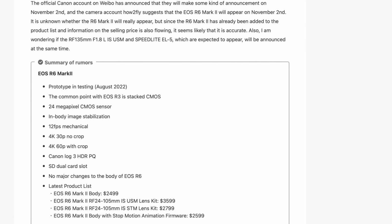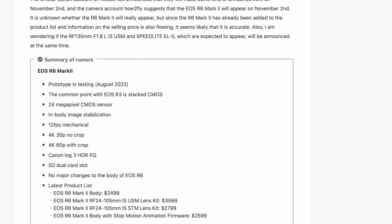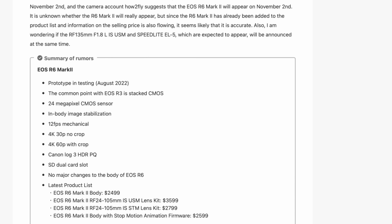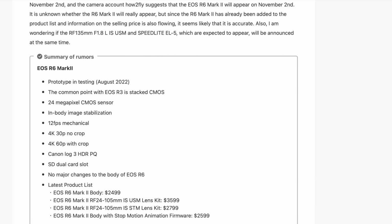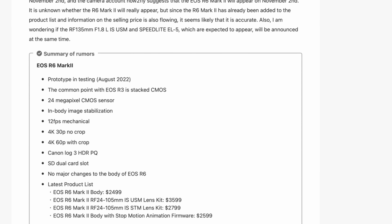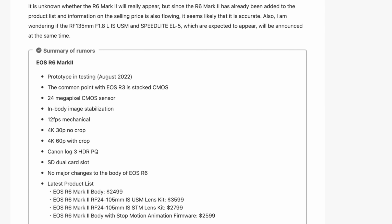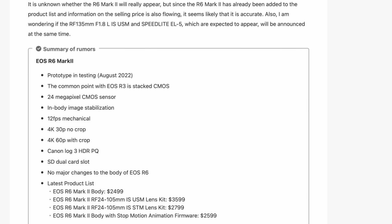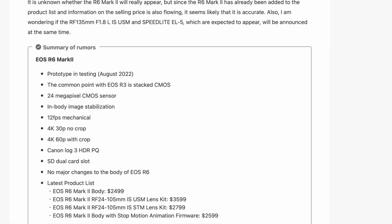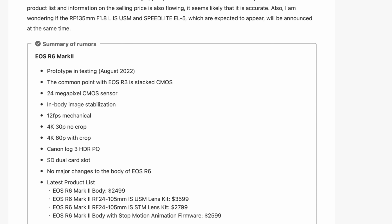Let's take another look at the rumored specs to date on the Canon EOS R6 Mark II. One important note here is that the Canon EOS R6 Mark II has been prototype tested since August of 2022. We also have multiple confirmed reports of the Canon EOS R6 Mark II being in people's hands. They've actually got the 135mm f/1.8 image stabilized USM L series lens. So this is far from an aberration.